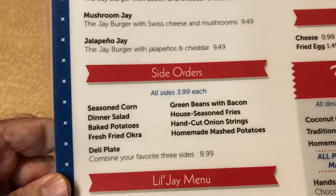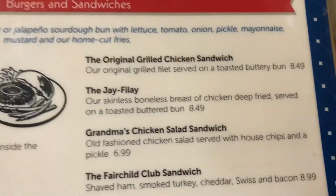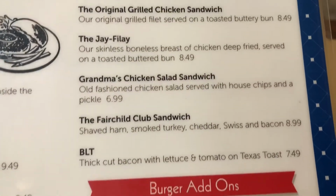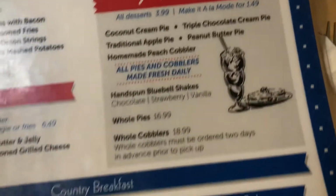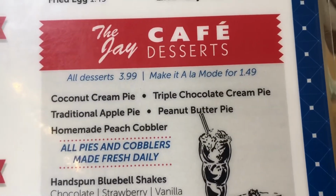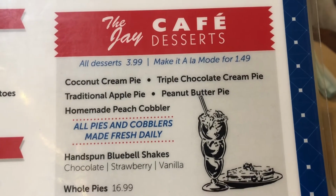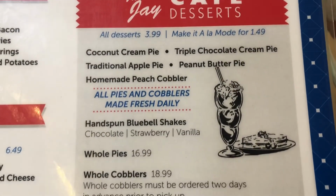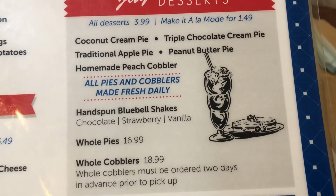I need to point out they also have grilled chicken, chopped steaks, and grilled steaks and salads. So it's not all just fried food. For dessert, we're going to split a peach cobbler. And they are also open for breakfast.